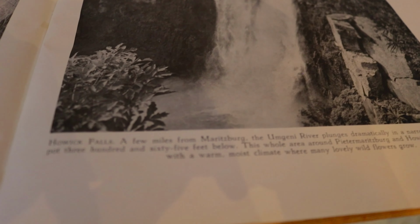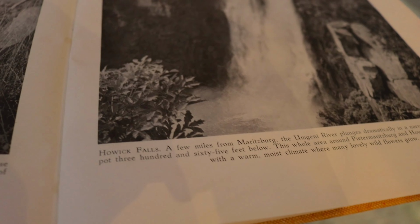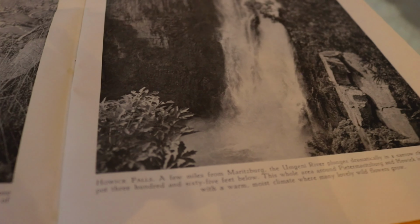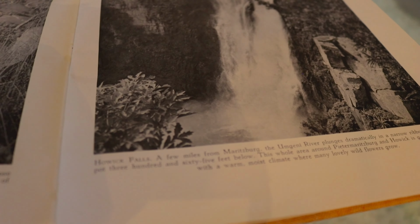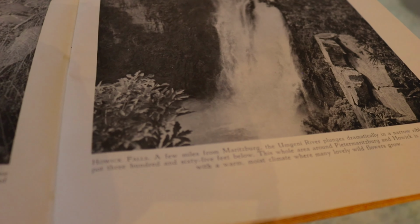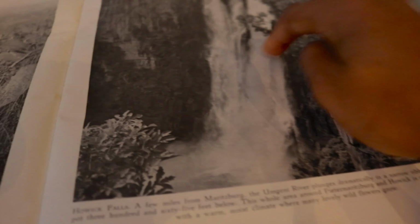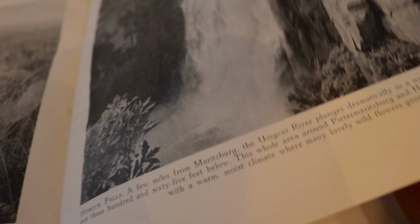Anyway, the side, we have the waterfalls. Where are they? They are in Howick. These are called Howick Falls. And they are a few miles away from Maritzburg, Umgeni River. And they lead to Umgeni River, as you can see.